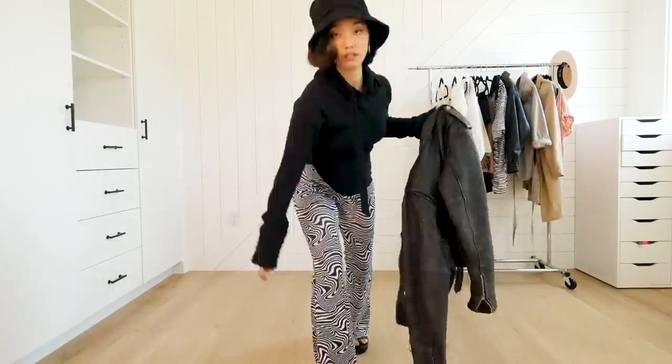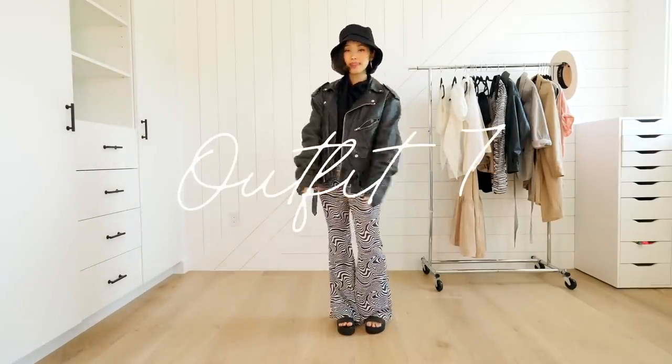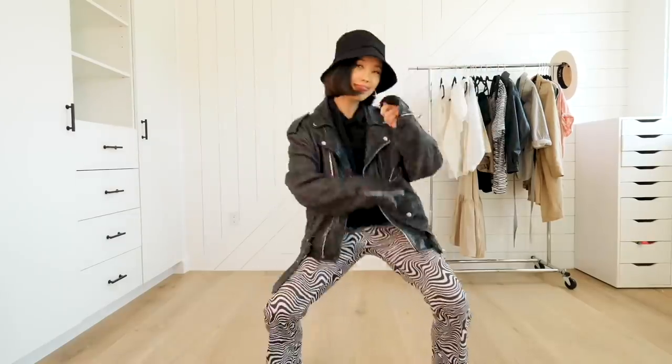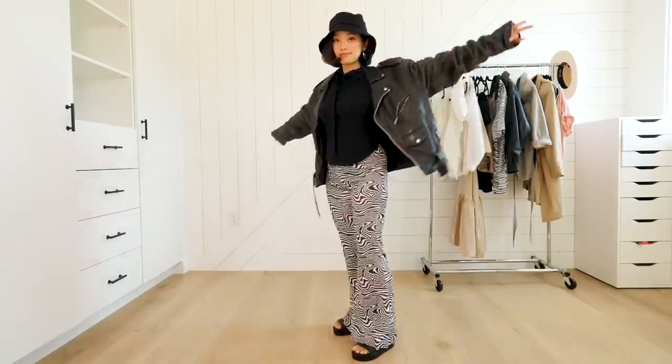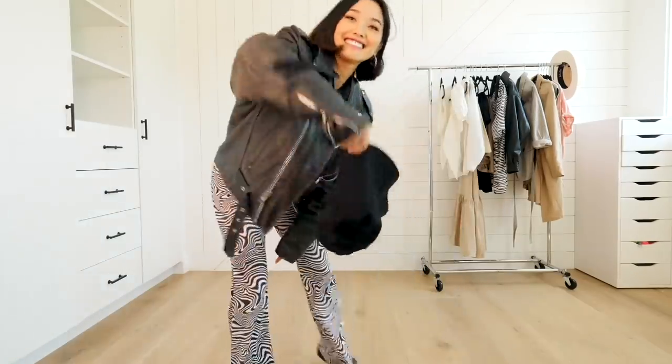So I made this outfit more appropriate for the evening by throwing on my massive vintage leather jacket. I feel like Lisa Bonet in the 90s in this look because it's so bold with tons of texture and print. I love this edgy but comfy look.